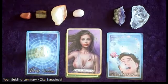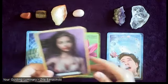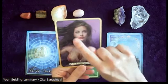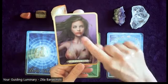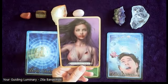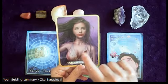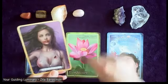Selling out. Isn't that amazing? Isn't it interesting that both her mouth and her heart are hurt and damaged? You could see the blood. You could see like she was stabbed in the heart, which would go with this compassion card.